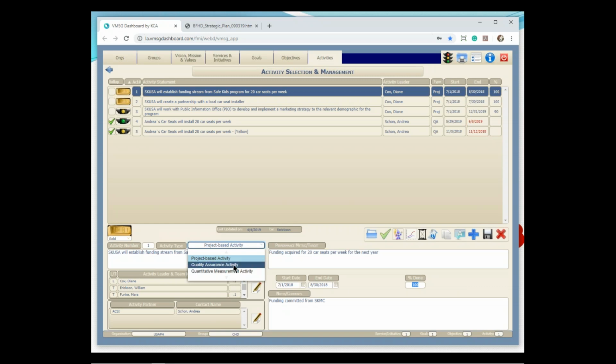The third type of activity you see, a QA activity, is the most automated, typically the least used because it's special, it's repetitive. So instead of a beginning date and an ending date, it's a beginning date and a frequency, frequency being weekly, monthly, quarterly, whatever. So it's a repetitive activity, something like installing car seats every week or doing restaurant inspections every month. Basically what it does is automatically update the dates as you move forward with the particular activity.